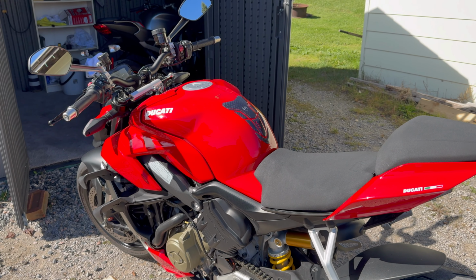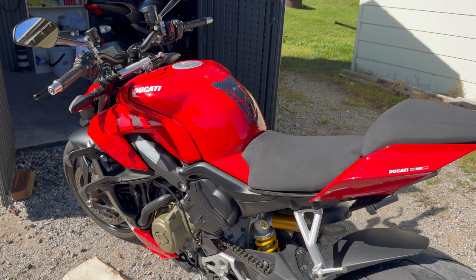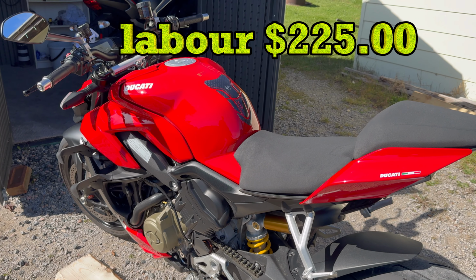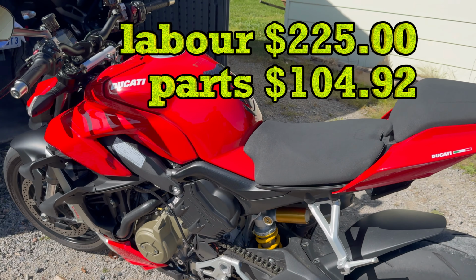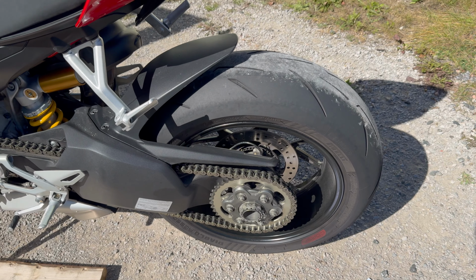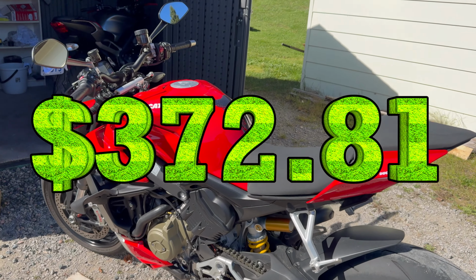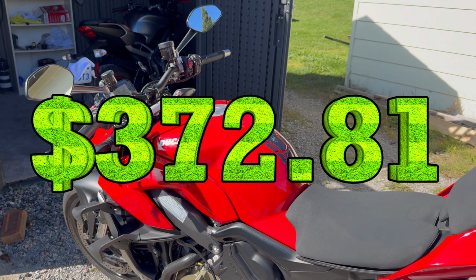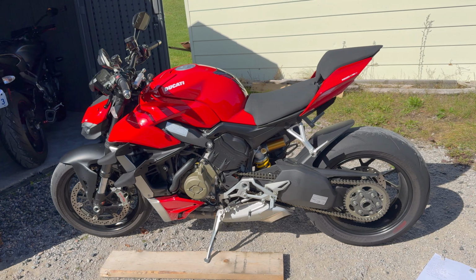Where I live, the shop rate's $150 an hour. So all in all, the labor was $225, and $104.92 for parts, meaning the oil filter, the oil, whatever lube they used on the chain to lube that sucker up, and any of the pivot points that's in that cost. With taxes, where I live, because we get taxed out of the yin-yang, we looked at $372.81 to get this beaut of a machine serviced.